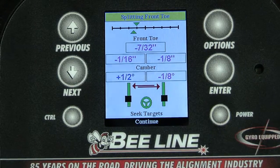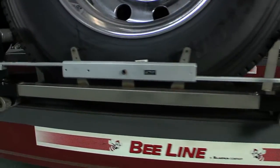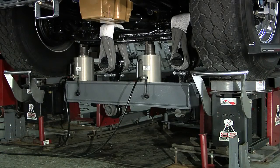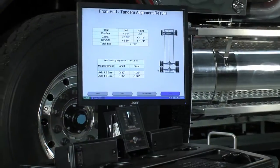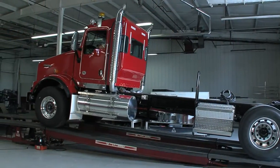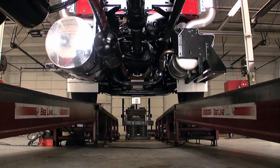From toe and rear tracking, the first and second leading cause of steer tire wear, to camber, the third leading cause, B-Line equipment is designed to accurately correct all alignment problems related to tire wear. In fact, the exclusive ability to correct camber as well as caster is a critical reason why serious professionals choose B-Line's complete alignment system.